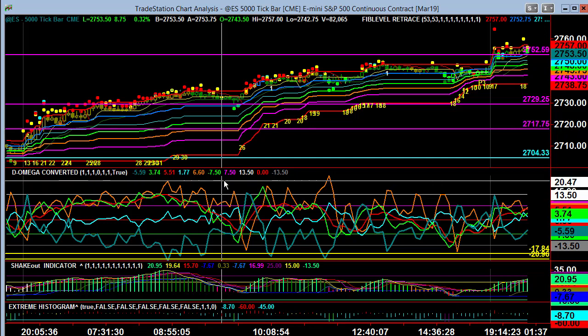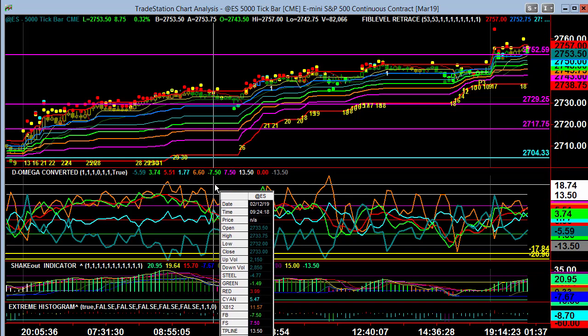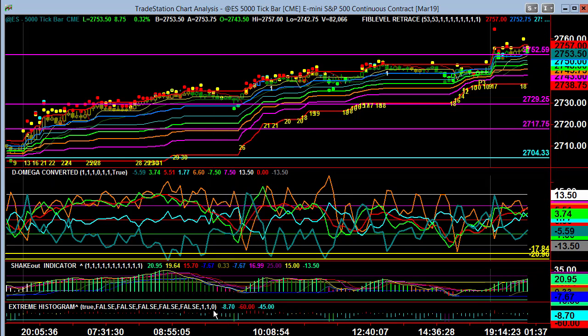Then we can go to where the DOC spread took place, which started right over here, and that happened well above the plus 15, 13.5 here for the magenta above the shakeout line right here. So not a whole lot to worry about in that particular case.